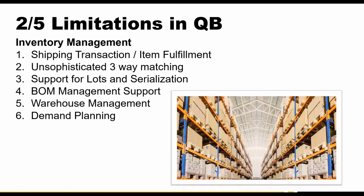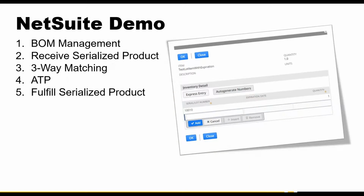Ilya, can you walk us through NetSuite's inventory management? Absolutely. I have a prepared demo where I will demonstrate what a BOM, or bill of material, looks like in NetSuite. I'll also demonstrate how you can purchase assembly items in NetSuite. I'm going to show you how to receive a serialized product. Then I will talk a little bit about three-way matching in NetSuite. On the fourth point, I will discuss the available to promise feature in NetSuite that's tied to demand planning. And lastly, I will demonstrate how to fulfill serialized products in NetSuite, as that is not something that you can do with QuickBooks.